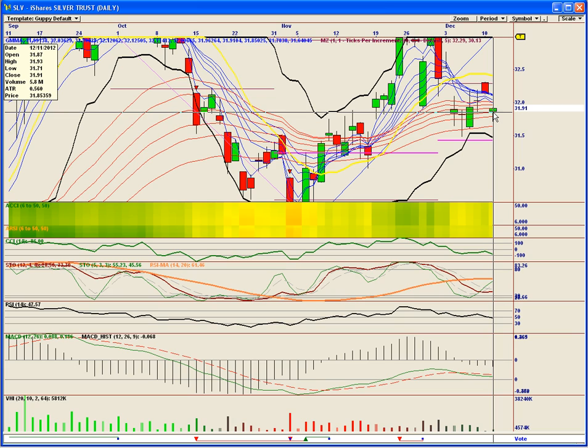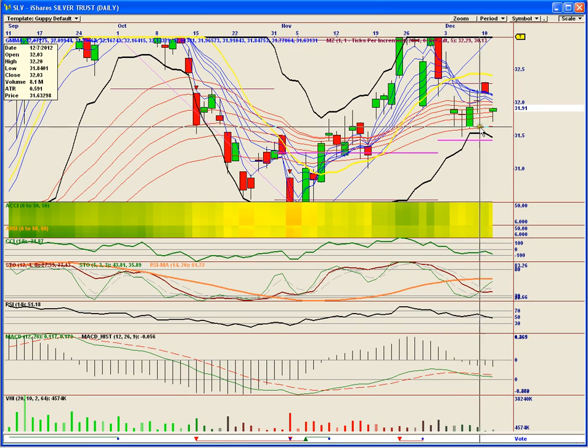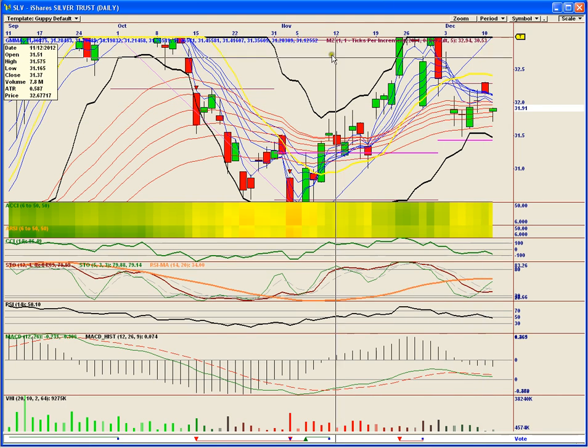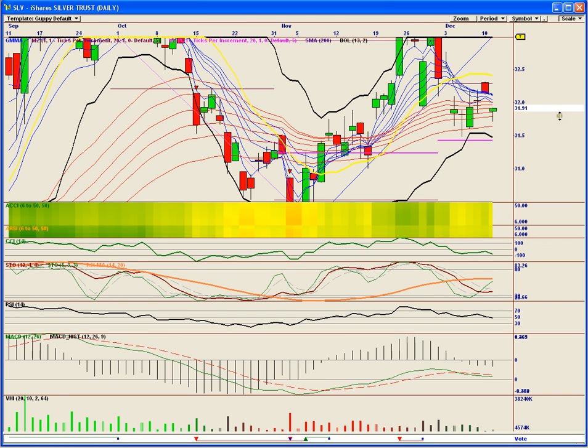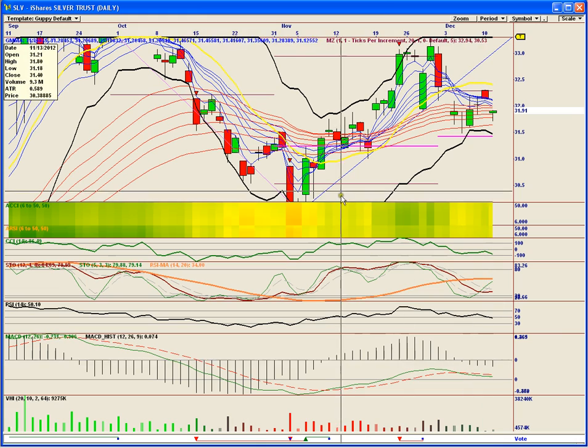Doesn't really tell us much of anything, but it is inside of the long-term moving average bar, so at least that should continue to aid it so long as it continues to exist. So give it the benefit of the doubt, but overall not looking that healthy.